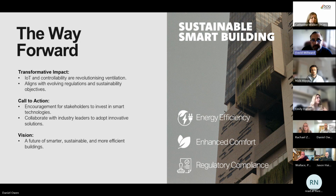So really just to summarize what we've been talking about, the future of ventilation is smarter and more sustainable. We're encouraging the embracing of smart technologies and partnering with industry leaders like Elta to drive innovation in building ventilation. There's a long way to go. A big problem we have as a ventilation manufacturer, in simple terms, is that the item that moves the air is quite inert. It's usually just a metal, plastic, composite component.